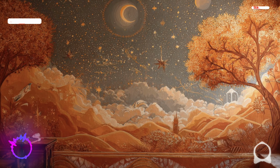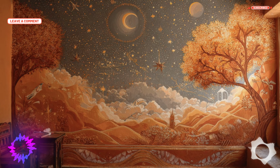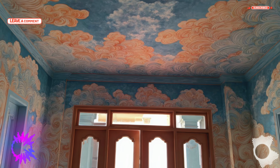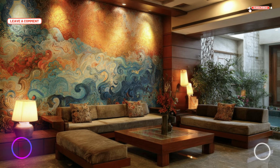One technique that's super popular right now is the ombre effect. It's like a gradient, but with colors. You can choose 2 or 3 colors that blend into each other, creating a stunning visual effect. Another technique is the use of stencils. You can find stencils in all sorts of designs, from simple shapes to intricate patterns.